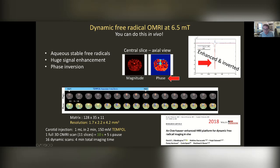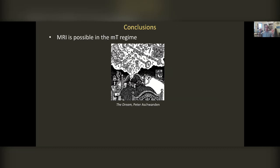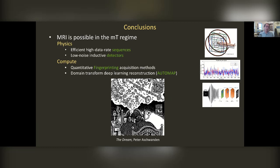Let me jump to the end. Oh, that is the end. So hopefully I've convinced some of you that MRI is possible in the millitesla regime, despite there being lots of things to keep you up at night, mostly obsessing about noise floor. And of course, Taylor is going to dig into the real practical uses of this technology. But in my case, it's really from a combination of physics and compute.